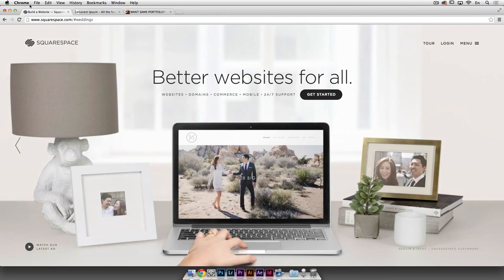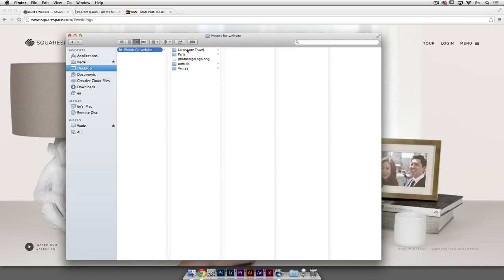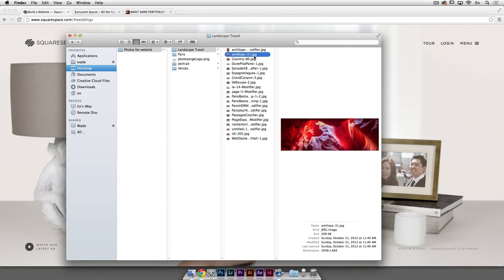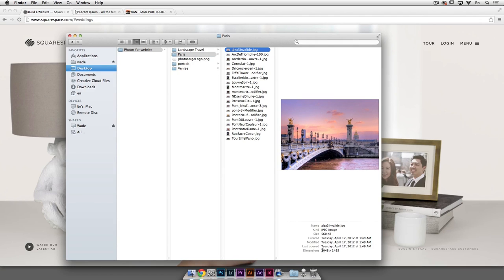So before we dive into making the website, I want to show you something. I created galleries of photos that I'm going to be showing on the website. As I told you, I've got landscape, travel, Paris, portrait, and Venice. Every section has about 20 photos. And look at the size. This is a wrong example, but most of the photos I've been using are around 2,000 pixels wide.